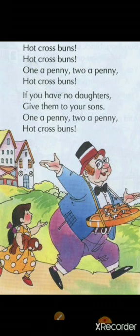Okay, let's start. Hot cross buns, hot cross buns. 1 a penny, 2 a penny, hot cross buns. If you have no daughters, give them to your son. 1 a penny, 2 a penny, hot cross buns.